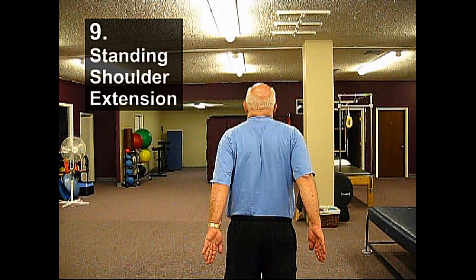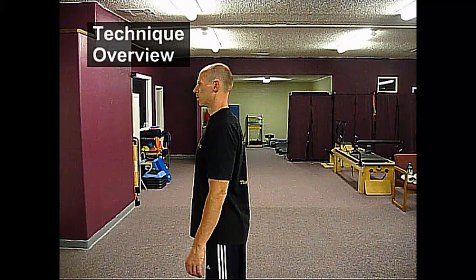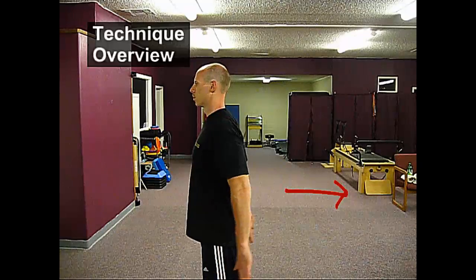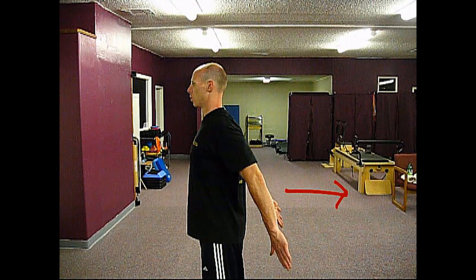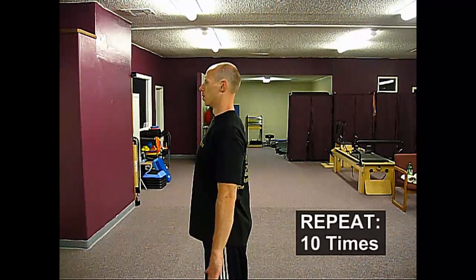Exercise 9 is called a standing shoulder extension. Stand up as straight as possible with your arms at your sides. Without leaning forward with your upper body and maintaining your posture, turn your palms facing backward and then press your arms back as far as you comfortably can and hold this position for 5 seconds. Try 10 times before moving on to the next exercise.